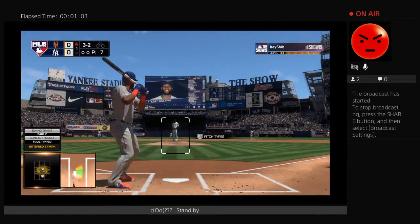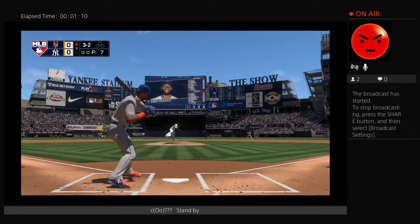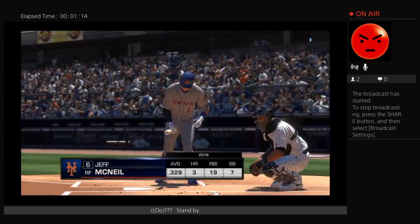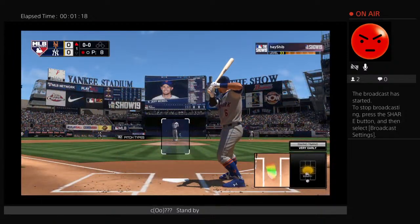And another foul ball. Another full count, pitch home. He swung on and missed. He got him on strikes. So the bases are empty with one man gone, and that'll bring in Jeff McNeil.